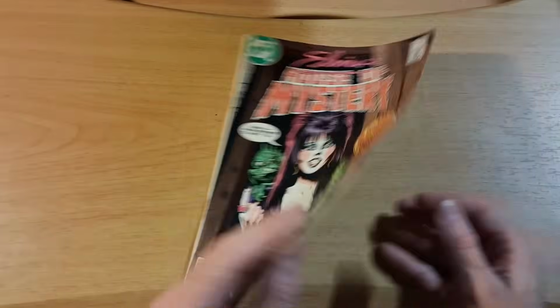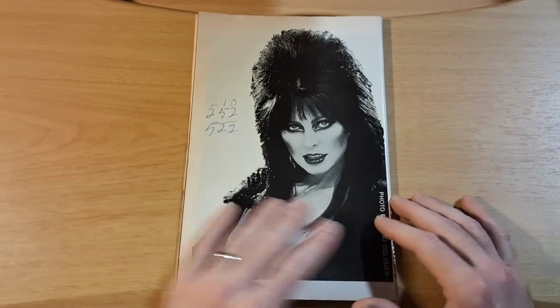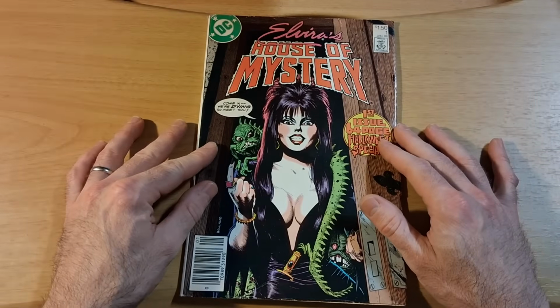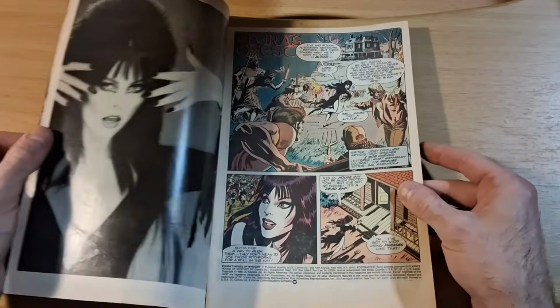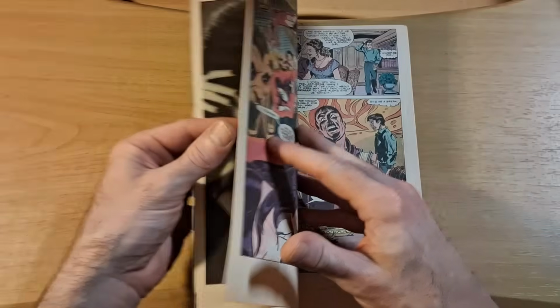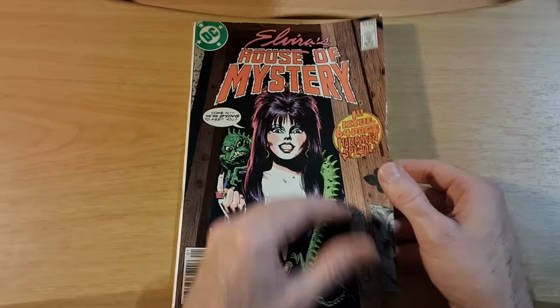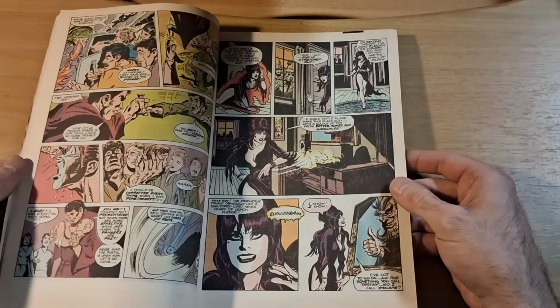Jesus, I didn't see this. Oh my god. What is with math? People doing math homework on comic books. I mean, this is like the 80s. Yeah, obviously. 1986 newsstand. This is not a cheap book. This is not a cheap book at all. And I didn't see that. This is really awesome. This looks pretty clean, actually. Yeah, this is going to get bagged and boarded immediately. Sorry, guys. I just haven't seen the condition of this at all.